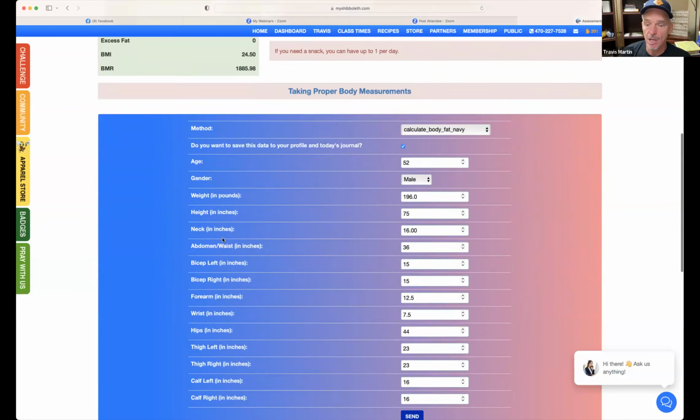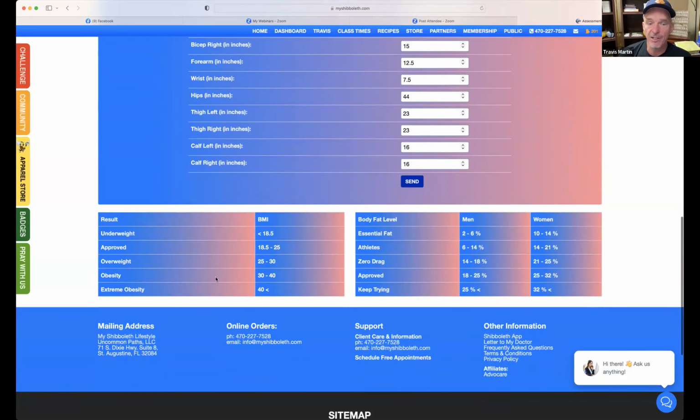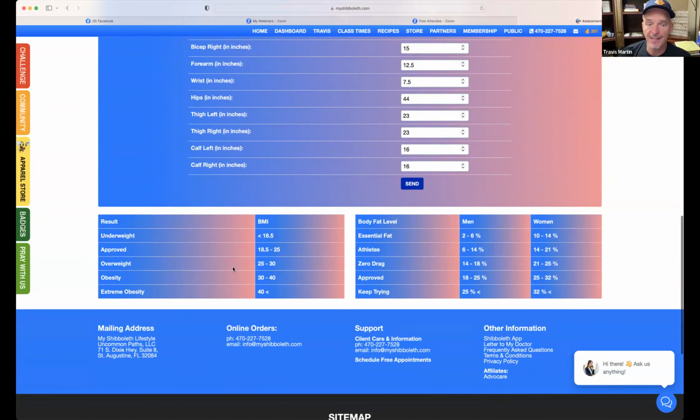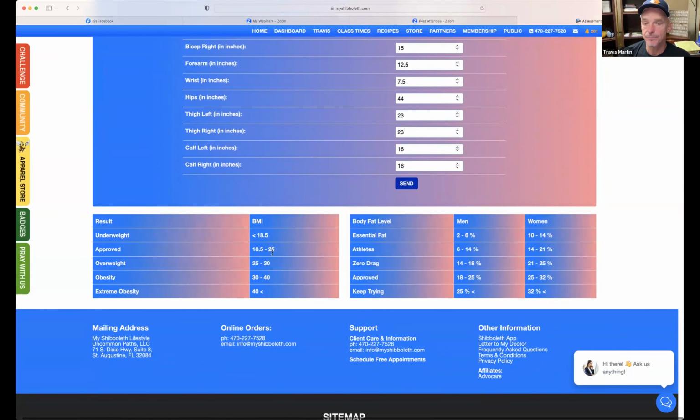Okay, go down here. It could be off by 5 points, but you can see a trend line if you use this consistently every time. And then down here at the bottom, you've got what all that means. So I'm in the approved. I'm approved from a BMI standpoint.